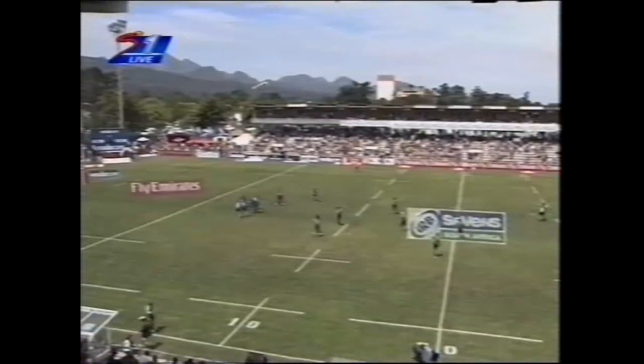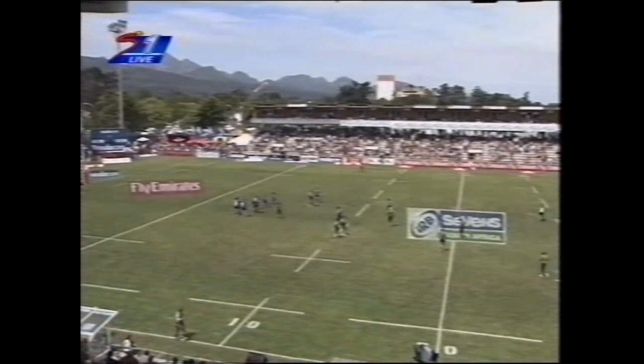There it is, level at 19 all, which means, of course, now we go into a tie, and there will be a 2-minute break now, and then we're into sudden death.